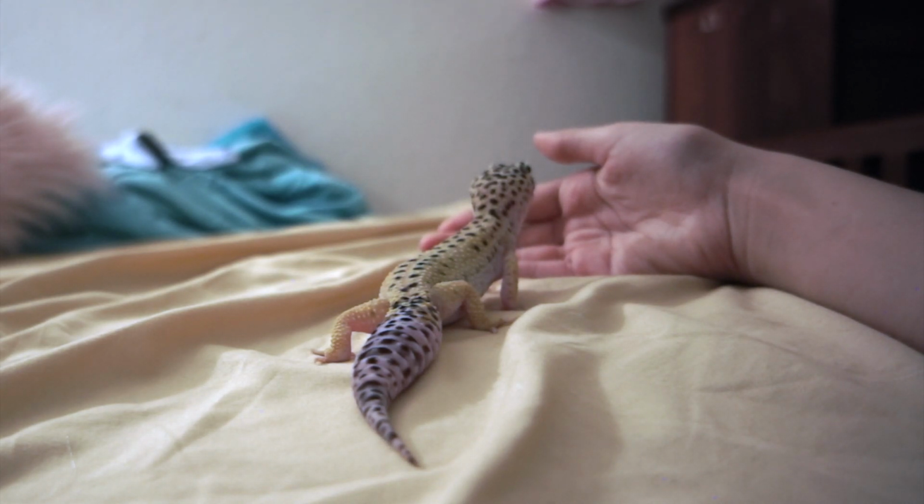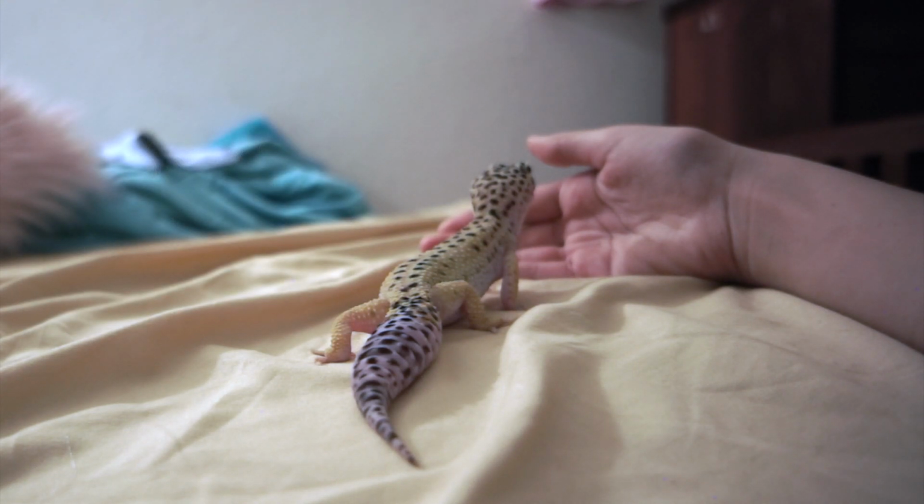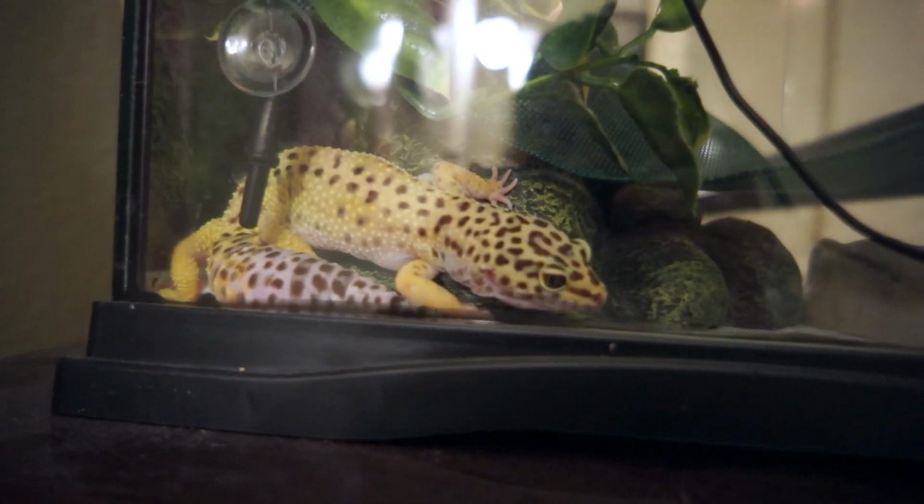Number 4, they might be impacted. This is more likely to happen when you have a loose substrate, but if you have something like moss, then that might be what's causing the impaction. If you notice that they're also not leaving stools, then that's another sign that they're impacted. If you think that they are, then you should get help from a vet.